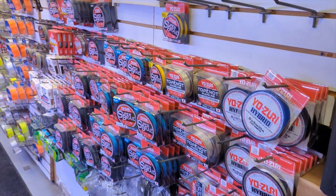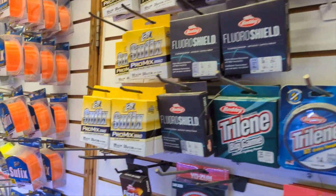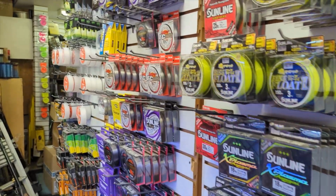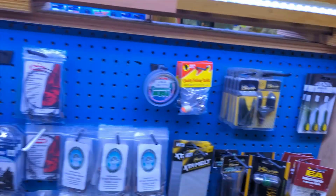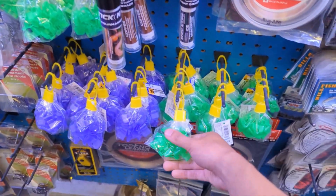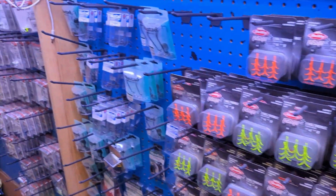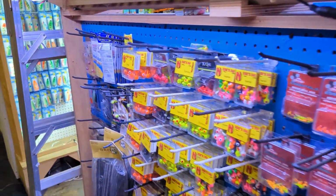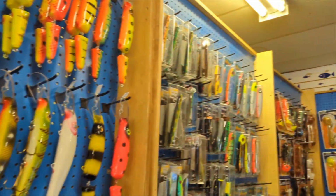And in this aisle we got a lot of line. Yozuri Super Braid, Mono, Fluoro, Braid, you name it. Leader material. And right here they got some steel leaders. These are nice for airing out your lures so they don't rust. The hooks don't rust. Some different treble hooks. Some jig heads. And in the back here they got a lot of musky stuff if you guys are looking for musky stuff.